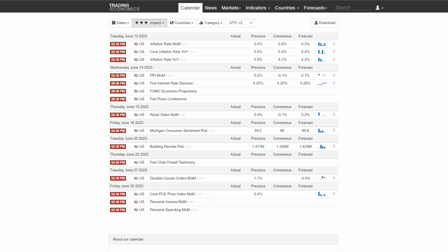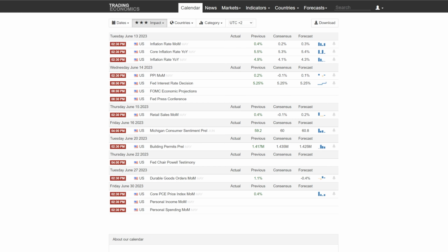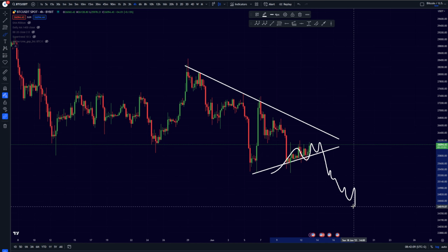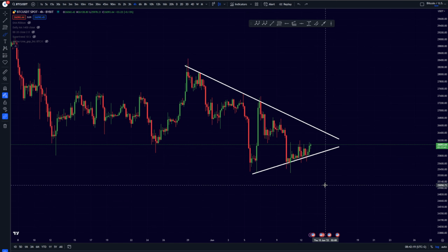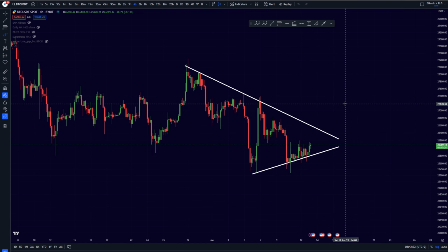But of course, depending on the actual results, this opinion might change, because if it is going to come in worse than expected, then of course do expect some kind of a sell-off and we are going to be breaking towards the downside. If we are going to be breaking out towards the downside, this symmetrical triangle is going to be leading, and do expect some further continuation towards the downside. But if we are going to be breaking out towards the upside, the symmetrical triangle is also going to be leading, and in that case, also do expect some more upside to be created.